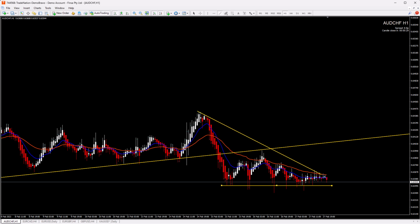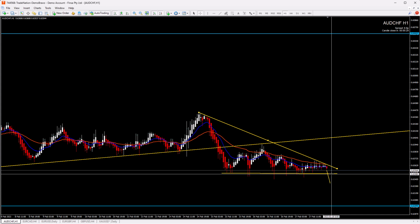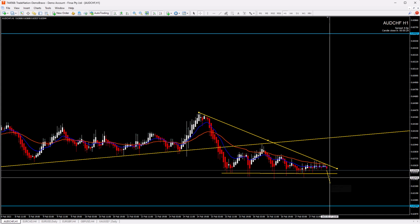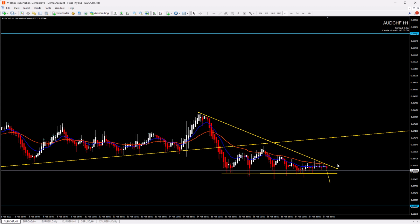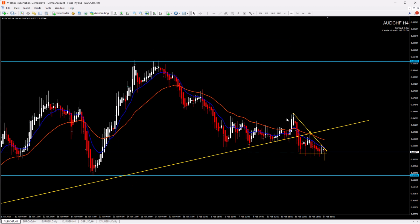We can draw it something like this, or if you like, like that, it doesn't really matter, it seems to be exactly the same. However we draw it, no point discussing this. This is a breakout. Okay, here if we get a breakout, lower time frame entries only because of this support zone. I pay this attention because we don't have a clean move.